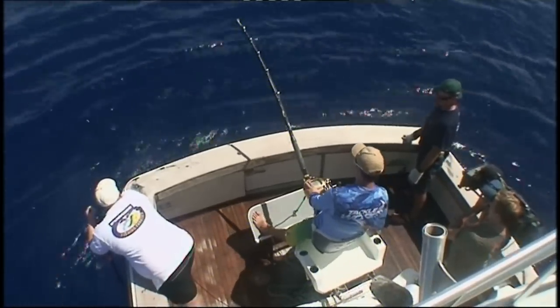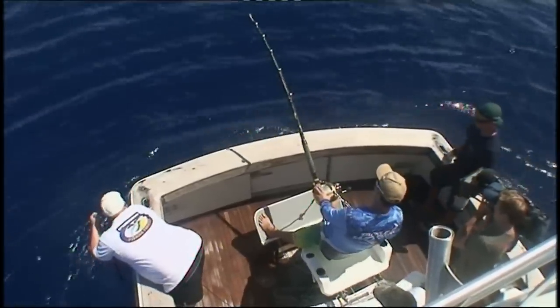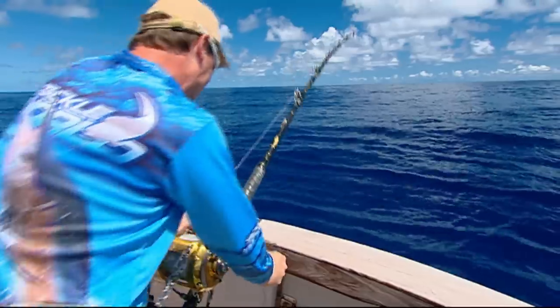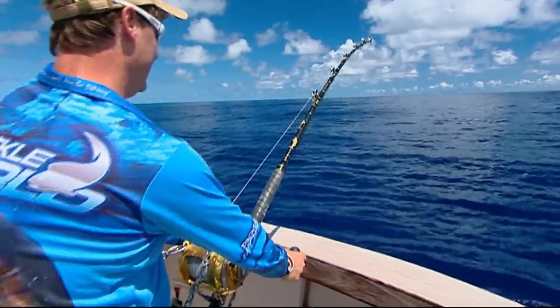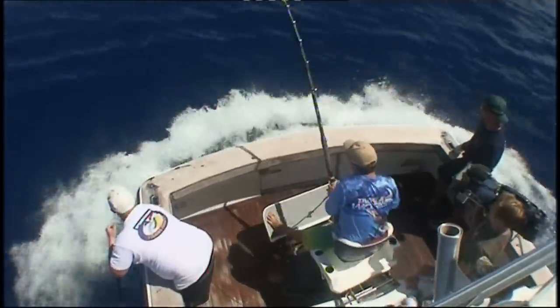Just try and increase that angle. You'll see the angle of the line in the water there is probably 45, 50 degrees. The smaller that angle, the easier it is for us, because we can then back on the fish. When I say we, I say Tim. See how that angle's increasing or decreasing? Now Tim goes back. There we go. And I can get line.